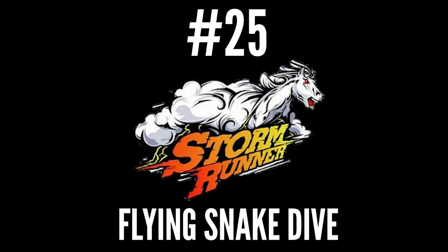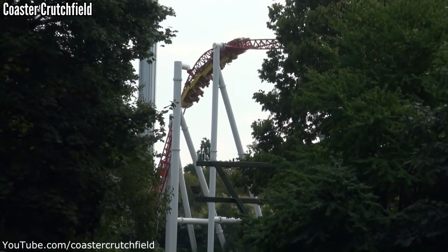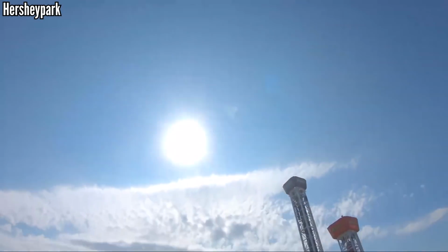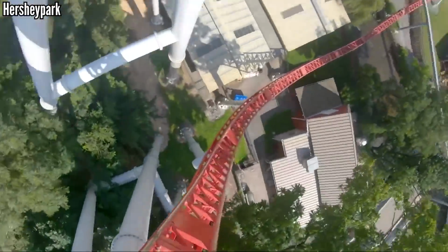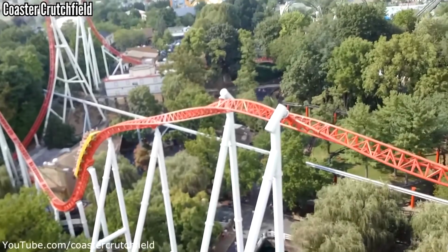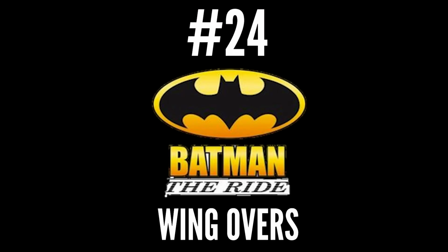Number 25. Storm Runner at Hersheypark, the Flying Snake Dive. I do like this inversion, that's why it's on the list, but I rank it way lower than most people do. The train rises up, goes into a heartline roll, and right out of that, it twists again in the same direction and dives back to the ground. It's a dizzying element, getting those 2 twists with the added bonus of picking up all that speed from diving back down.